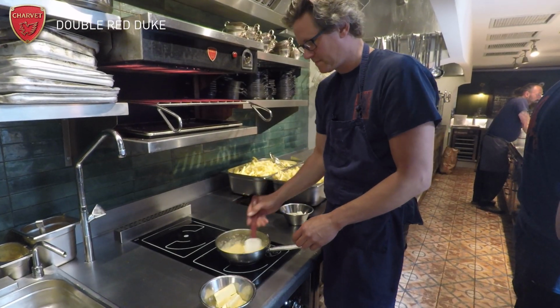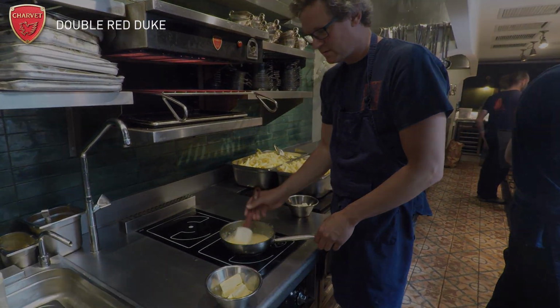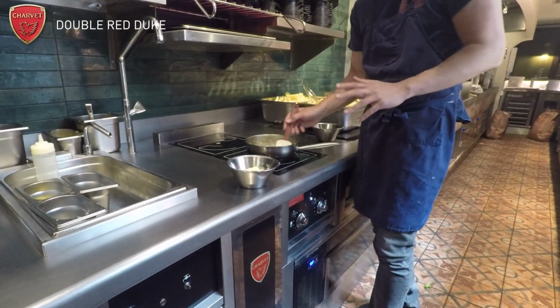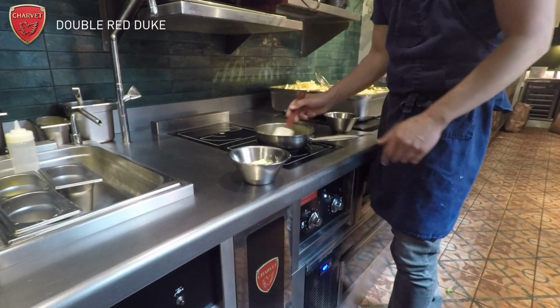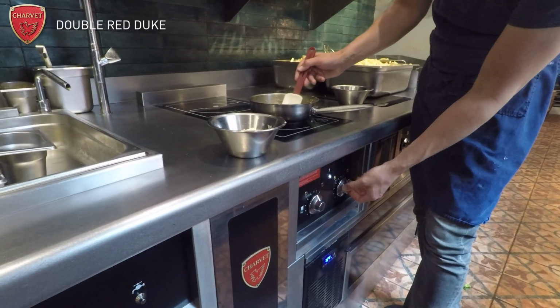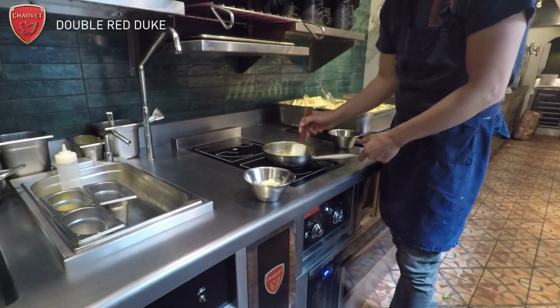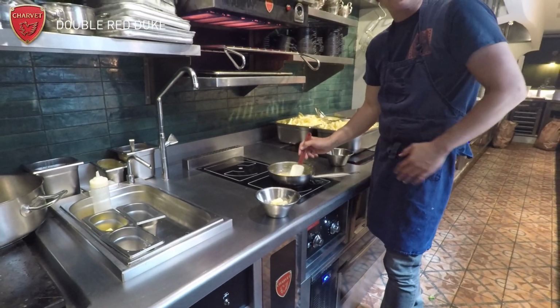The Charvet range, probably my favourite is the induction hobs. I think because it saves you during a busy service. You can always turn them on. I find they are really useful because you can get the exact temperature that you want. It's pretty hot in there, so it's good that they only cook when you have something on them. That's a benefit of it, definitely.